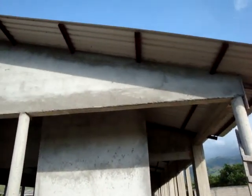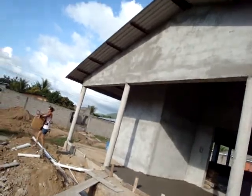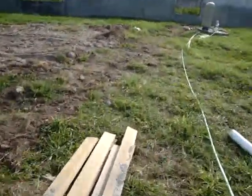That was a scratch coat that was put up, I think, yesterday. Looks pretty good. That took them most of the day too. Coming back here. Coming this way.